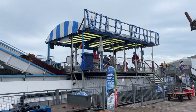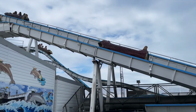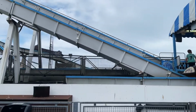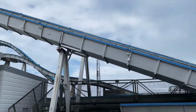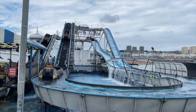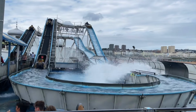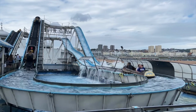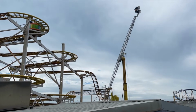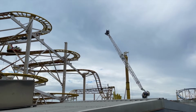They've also got Wild River, which is a log flume, and these are my favourite types of rides, and I would go on it, but it's quite cold today and I don't fancy getting wet and then cold, but that's always fun. Okay, we've come to the bit where you can watch them. I didn't realise there was two drops. Ah! This is the one I was talking about that goes up and down and swings. No chance.